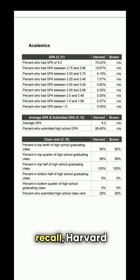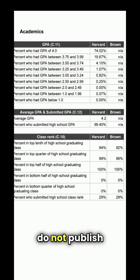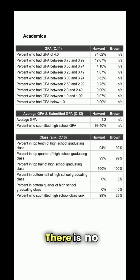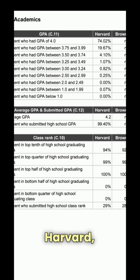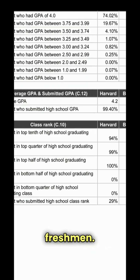Now, if we recall, Harvard says that they consider GPA and academic rigor, while Brown says it's very important. Now, despite Brown saying it's very important, we see here that they do not publish any specific GPA information. There is no average here, and there is no information about the ranges. Meanwhile, at Harvard, if you have less than a 3.75, you're extremely unlikely to get admitted. For admitted and enrolled students, we see here over 93% had at least a 3.75, and the average GPA at Harvard is a 4.2 weighted for incoming freshmen.